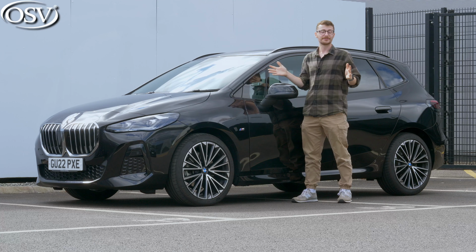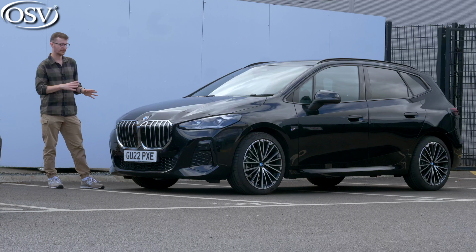BMW have raised the height of the bonnet, which gives the 2 Series Active Tourer a more aggressive look, and I think it's certainly paid off. It now stands out in the BMW lineup. We also have a new design to the kidney grille. Now I know a lot of you are unsure about this, but I think it's really effective here with that nice use of chrome and gloss black material.